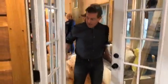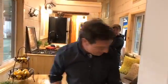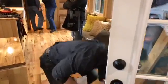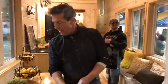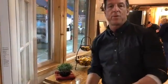So it's a French door, but it's not so big where it's awkward. I'm gonna put that way for you right there, man. Step in there. And so that's a neat feature. We're getting a lot of requests for our 48-inch French door.